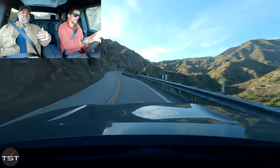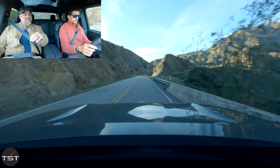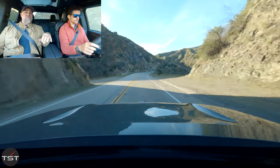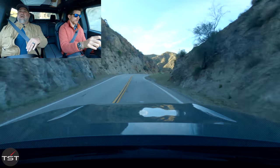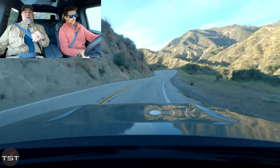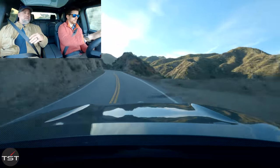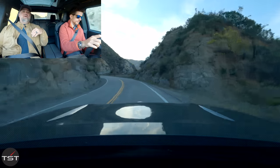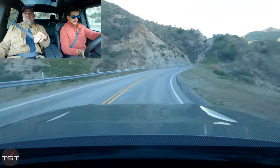The regen in standard mode, driving around the city, is strong enough that unless you're in an emergency situation, you never need to use the brake pedal ever. Yeah, it's really strong. Right. So my wife turns off the regen in our Ford. She does not like driving with regen. I like driving with regen. So you have to like driving with regen to drive this because you cannot deactivate it.